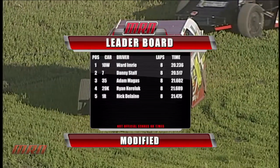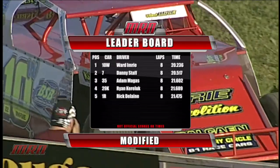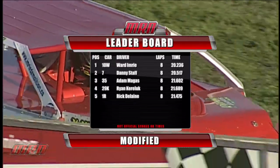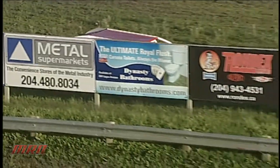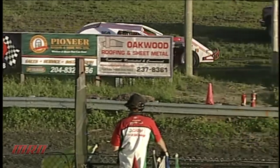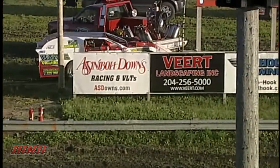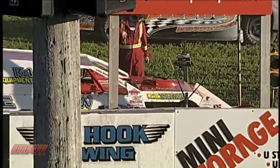I know he's been tinkering with the car for the last few weeks trying to find the magic. Maybe he's done it tonight. What's great about this modified class is if you take a look at the list of great drivers in this, anybody can win it. You have Darian Boyce, former winner. Scott Greer, he's always a threat. Lee McRae, a former truck winner. He's got lots of experience behind the wheel.